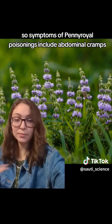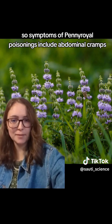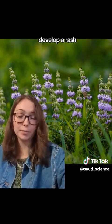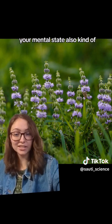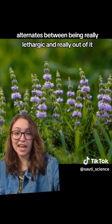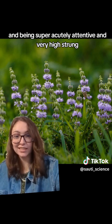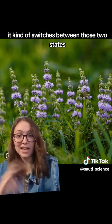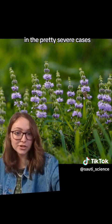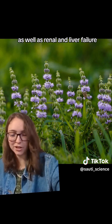So symptoms of pennyroyal poisonings include abdominal cramps, as well as nausea and vomiting. You can also get dizzy, develop a rash. Your mental state also kind of alternates between being really lethargic and really out of it, and being super acutely attentive and very high-strung. It kind of switches between those two states. Additionally, in the pretty severe cases, it can lead to seizures as well as renal and liver failure, which we love that.